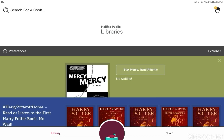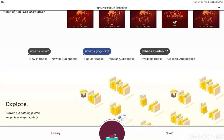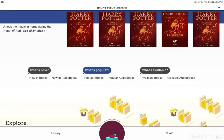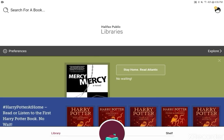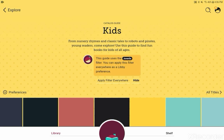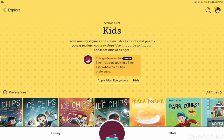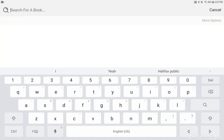So if you're just wanting to explore any books, you can kind of scroll down here, very similar to Overdrive, and they have different lists. But like in Overdrive, I'm more interested in finding books for kids. So I'm going to go over to the right-hand side and click Explore. And then I'm going to click on Kids. So this brings us to Libby's Kids catalog. So I want to search for picture books in Libby, so I'm going to go to the top right-hand corner and click on the little magnifying glass. And I'm going to click Picture Books.